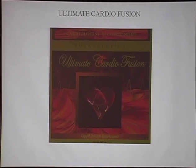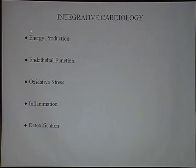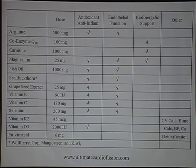Many of the supplements that we talk about tonight, we have included in a nutritional product that we'll talk about next week called Ultimate Cardiofusion, to cover the basis of nutritional supplementation in cardiovascular disease. Really, when we talk about integrative cardiology approaches, we're talking about energy production, endothelial function, oxidative stress, inflammation, and detoxification. And in our approach and in the Ultimate Cardiofusion supplement, we're covering these bases as best we can. More about that next week.